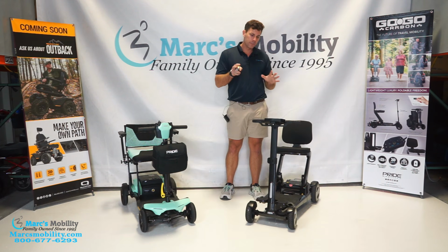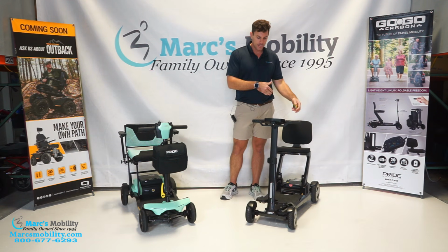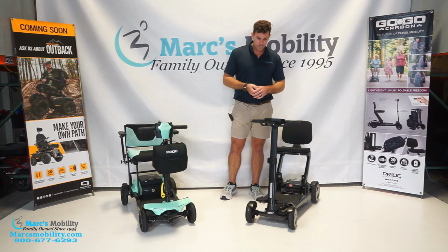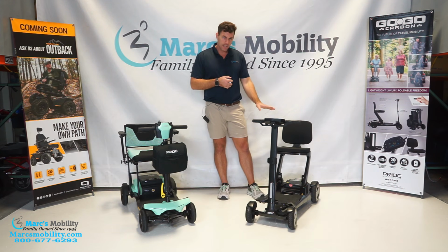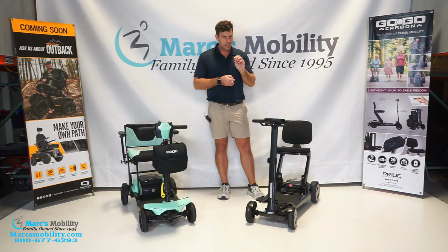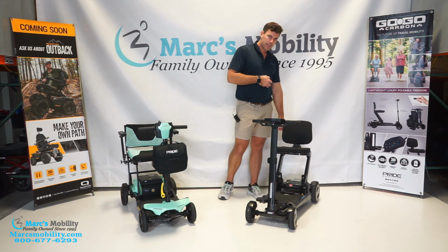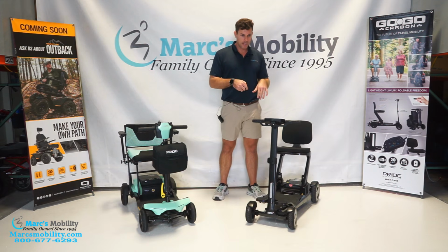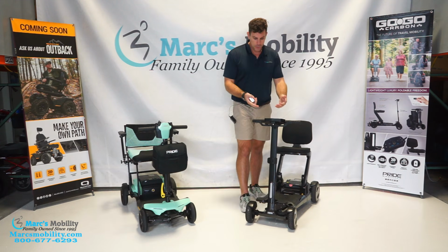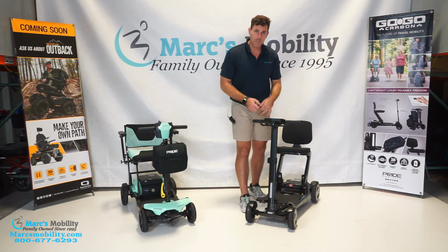Now, some of the cons to this unit are, one, it does have a little bit larger turning radius. It's probably not going to be as comfortable space-wise, just due to the size of the seat and the length of the unit. The battery on this unit is also going to be a little bit harder to take out than on the other unit. And the charging of the unit is only going to be right to the battery. Both units you can charge directly into the battery, but on this one there is no charging port up here on the tiller, so you physically have to put your plug right down there into the base of the scooter.